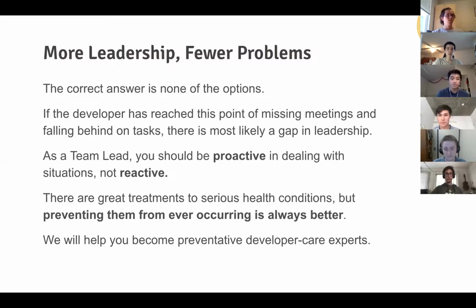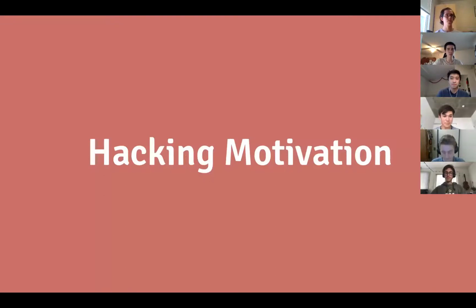And a good analogy is healthcare. There are great treatments to serious health conditions, but preventing them from ever occurring is always better. And so today, that's mostly what our presentation is about. We will help you become preventative developer care experts. And now on to Sho to talk more about hacking motivation.